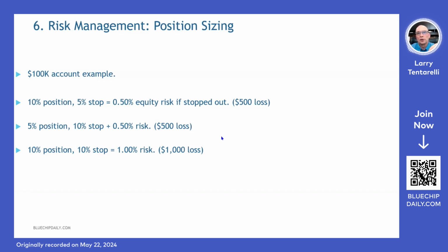Most people that I know that are trading bigger amounts of money generally run 50 basis points of risk. So in that case, with a $100,000 account, you took a 10% position and used a 5% stop. If you get stopped out, it costs $500. Or you could take a 5% position and give it a 10% stop. You can do the math any way you want, but the bottom line equation is, if I buy this stock and it hits my stop, how much money did I lose? And ideally, that number should not be more than 1% of your account value.